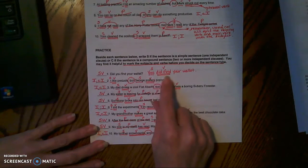And remember, when you have a verb phrase like this, it is one verb. It is not 2.